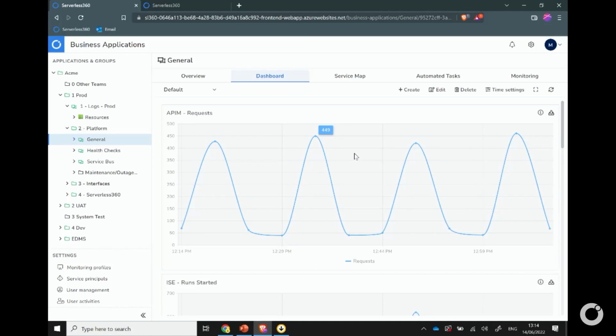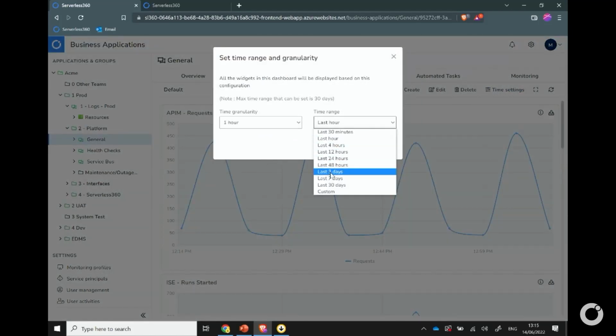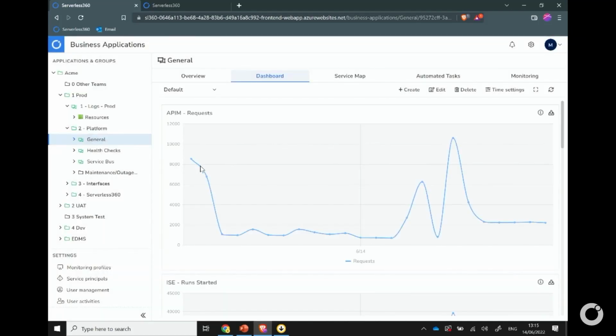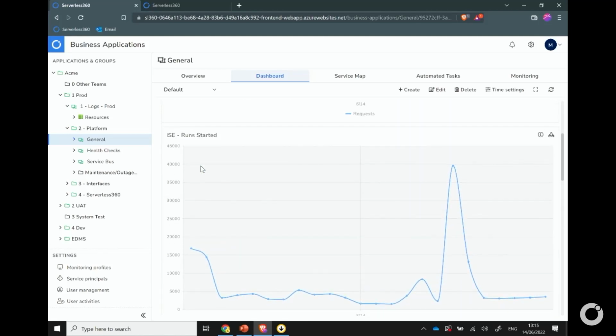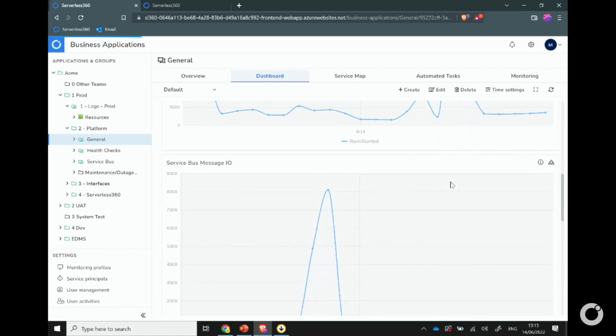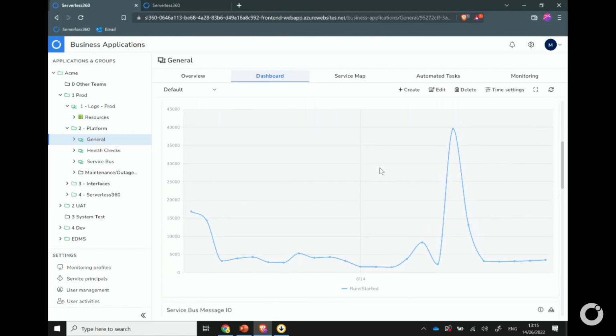So really an easy one to look at here is, let's say if we change the times. If I look at the last hour over today, it's probably quite quiet at the minute, but we'll see here's all of our requests on API management. We've got a nice environment for logic apps, so here's how many runs we have, and you can see we've got a big spike of them at that point in the day. Service bus usage and event grid's not really being used much at the minute, but you start being able to build these views to help you support the solution.